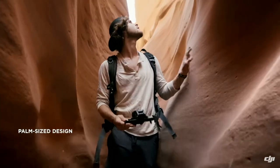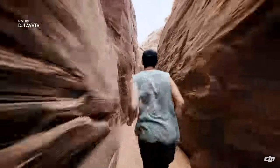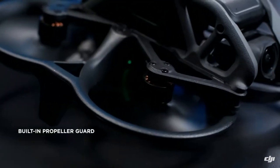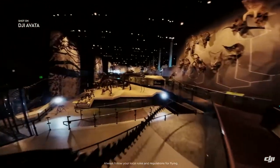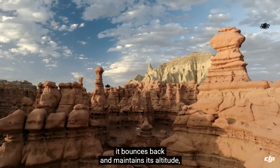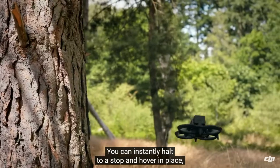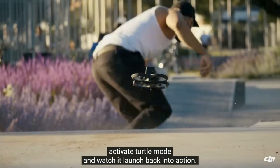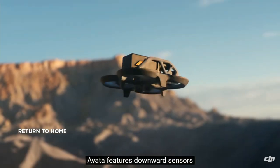The low weight and small size of DJI Avata makes it perfect for hitting the tightest gaps. The built-in propeller guard allows you to be more daring with your maneuvers. If Avata makes contact with an object, it bounces back and maintains its altitude, so you can keep on flying. At the tap of a button, you can instantly halt to a stop and hover in place. Then, set off again when you're ready. Should Avata fall on its back, activate turtle mode and watch it launch back into action. For additional safety, Avata features downward sensors and return to home, keeping your drone safe on every flight.